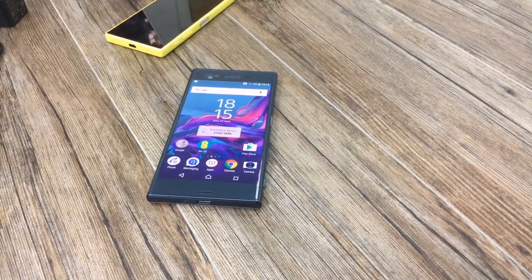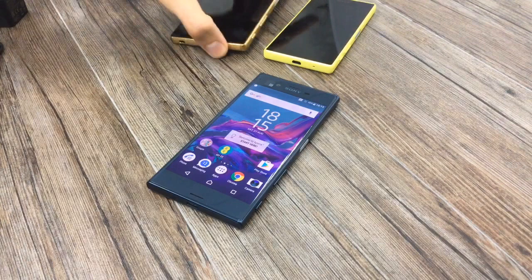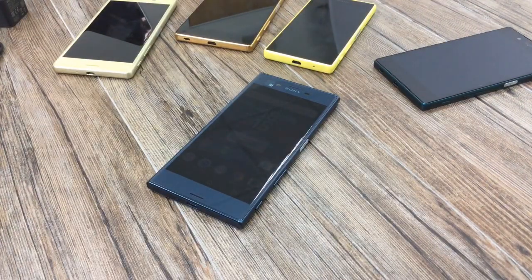Does it explode? No. Booted quickly? Yes, it did. How does it compare to the OnePlus 3? It's a much more expensive phone than the OnePlus 3. It's a much more premium offering. On the plus side, you're getting the image stabilization across the front and rear camera. You're also getting expandability, but it does have less internal memory. It does have way less RAM.